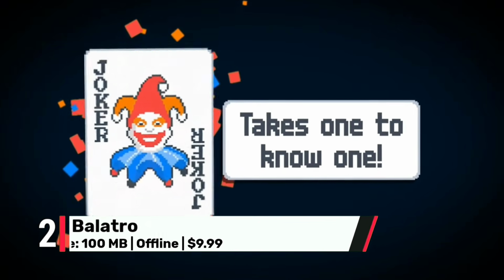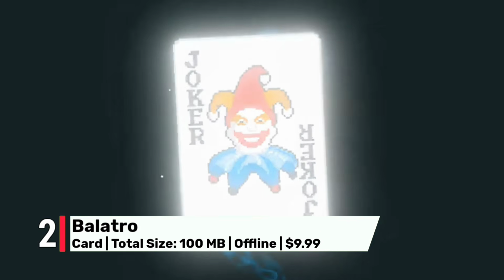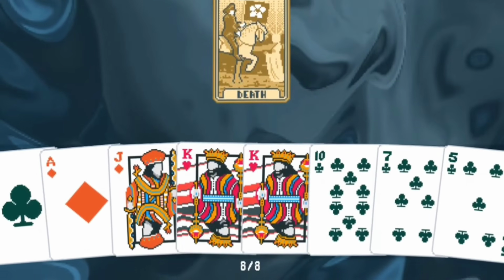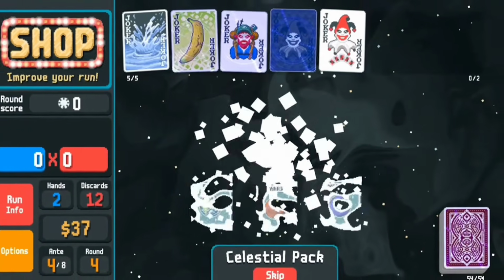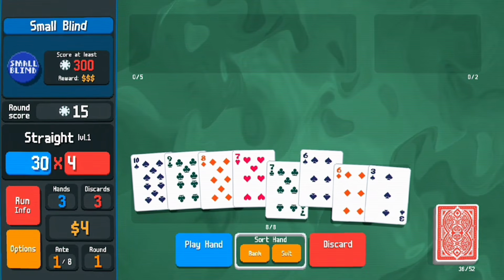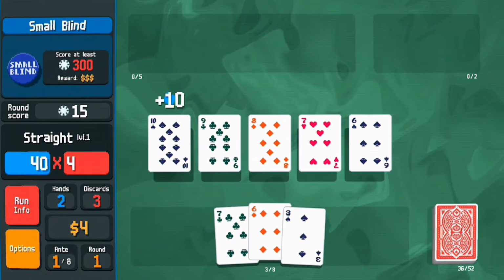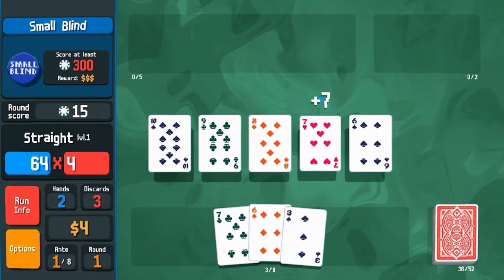At number 2, we've got Balatro, created by Local Thunk and published by PlayStack. This game takes poker, something we all know, and turns it into absolute chaos. Instead of just playing hands to win chips, your poker combinations actually become your attacks. You progress through levels, upgrade jokers, and create insane combos that feel more like spells than cards.